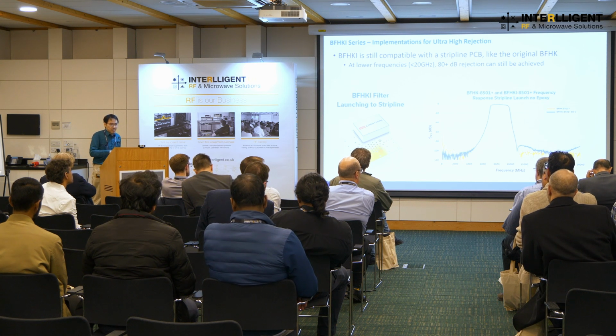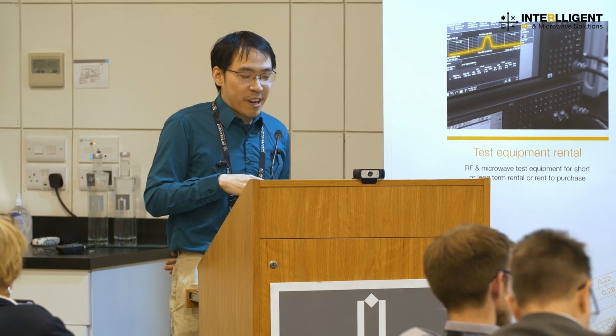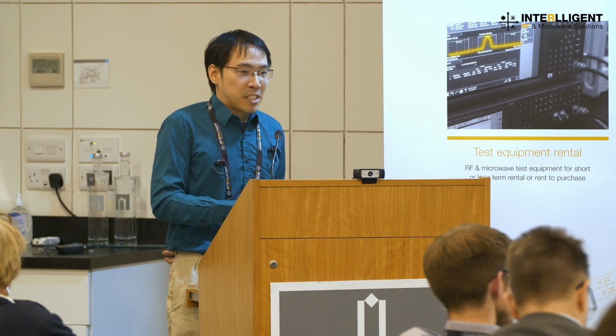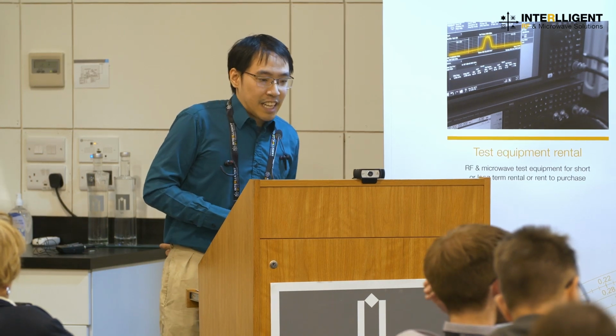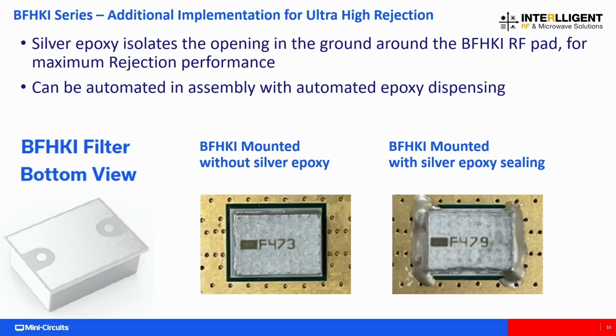Now, what I haven't shown in this graph is that actually, as you go higher in frequency, and I'm talking greater than 40 gigahertz range stopband rejection, you'll start to see that the rejection starts to degrade with the BFHKI. The BFHK does maintain rejections at greater than 80 dB for even our high rejection models, but the BFHKI does not. And that is because there is still an opening in the interposer where EM signals can leak, right? And that's that opening in the ground around the RF pad that doesn't exist for the BFHK, right? BFHK is pseudo-coaxial, BFHKI is not.